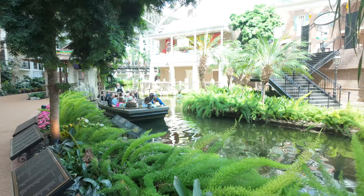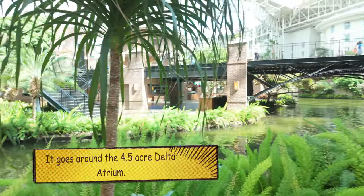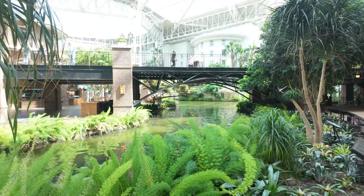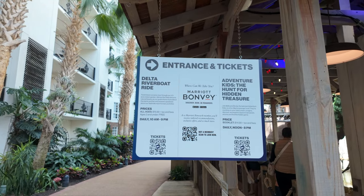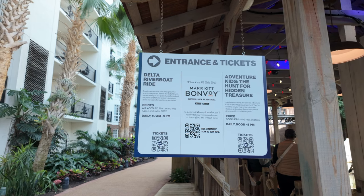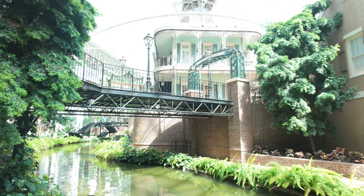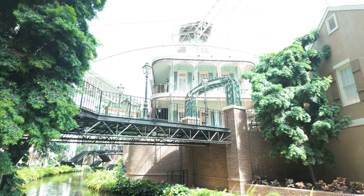All right, there's like a literal boat ride that runs through the middle of here. It goes all the way around here. This boat ride is, I don't know, 10 or 15 minutes. And here's the pricing. All ages, $15.99 plus tax. Ages 3 and under are free, and it's daily from 10 a.m. to 9 p.m. But it seems like every corner you go around, there's a new vista with something really cool. Like, look at that.